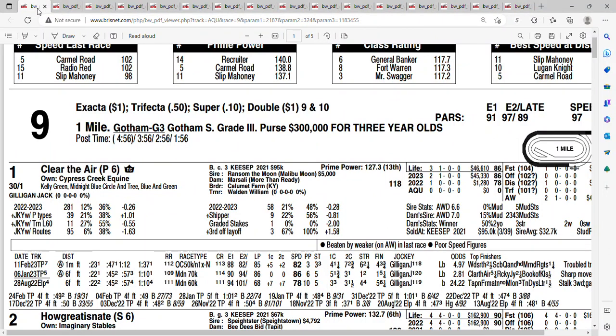This is a wide open race at Aqueduct on Saturday. It's race number 9, the Grade 3 Gotham Stakes. It's 1 mile, a Kentucky Derby prep with a purse of $300,000. Highly unlikely you will see the Kentucky Derby winner in this race, because only one horse from the Gotham has ever won the Kentucky Derby. That was a horse by the name of Secretariat. Let's take a look at this wide open field.